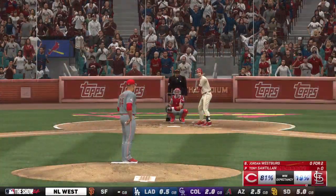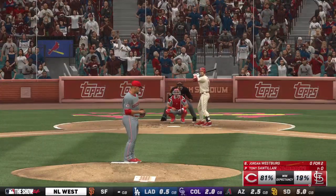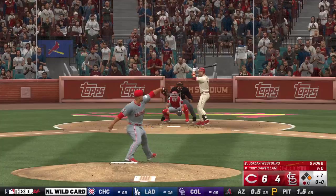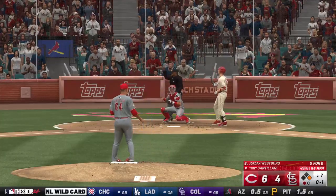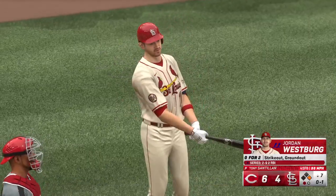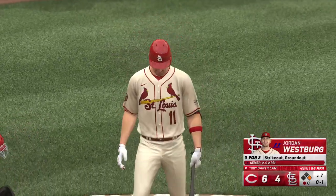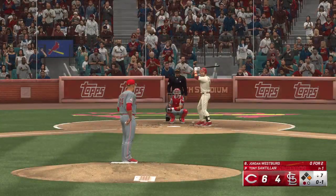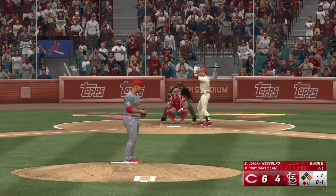Man at first with one gone. Jordan Westburg now at the plate. Fastball for a strike. Now this team is definitely looking for a big swing of the bat right here. Try to close that gap. But at the very least, if you could find a way to manufacture that run from first, it feels like it's really important to getting back into this ballgame.